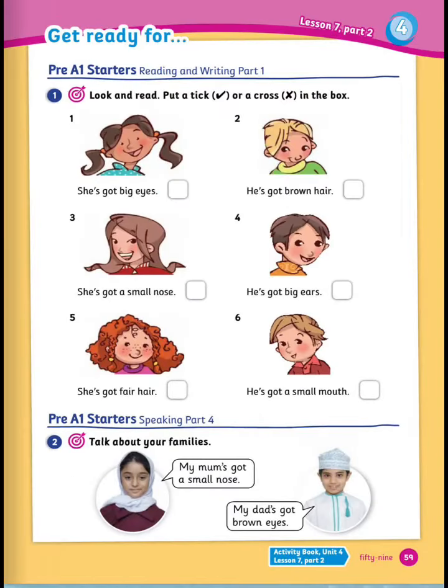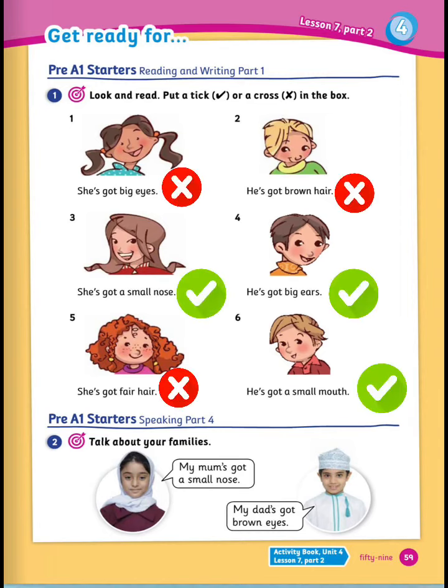Lesson 7, Part 2. Exercise number 1. Look and read. Put a tick or a cross in the box. Let's see the answers. Number 1. She's got big eyes. We put a cross because she doesn't have big eyes.